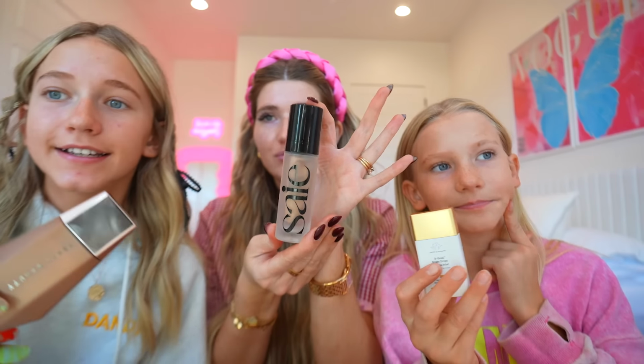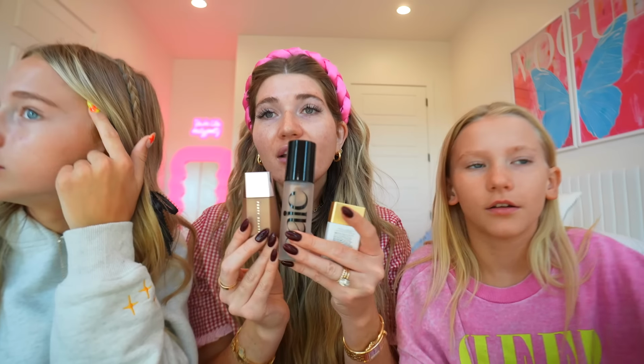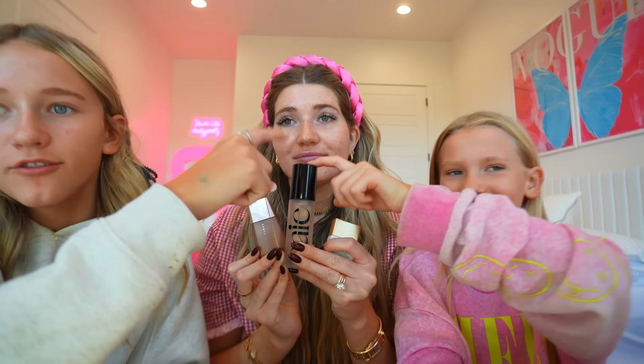Next is skin tint. So I'm first. For this, I think that the Drunk Elephant one is so much better because it has more pigment, though they're still out of stock. This one gave me lines. It gave me a bunch of lines on my face and I don't like it. This one I feel like worked, and I love that it's glowy. It makes you so glowy, so bronzed, so tan. I would actually recommend this one out of these three. If we had to choose, I would choose this one out of all three.